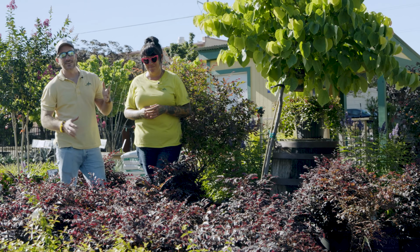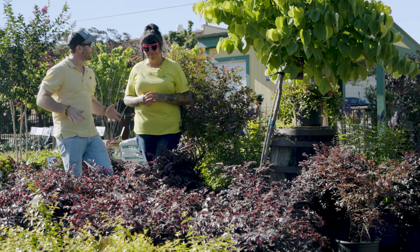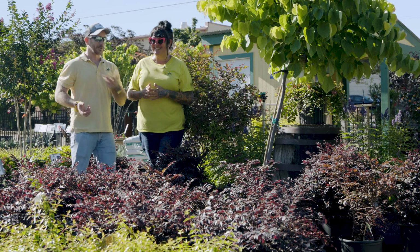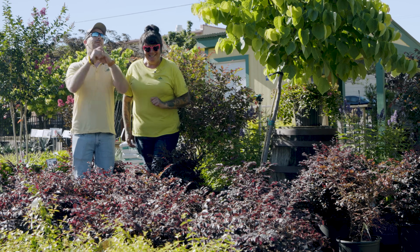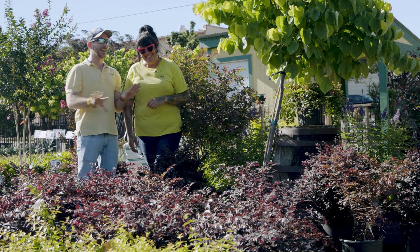So everyone up here at Covingtons has probably heard these pronounced a million different ways from customers. That is correct. That's why I'm going to let you say it correctly. The name's Petalum. Loropetalum. Oh my God! But now just say it.